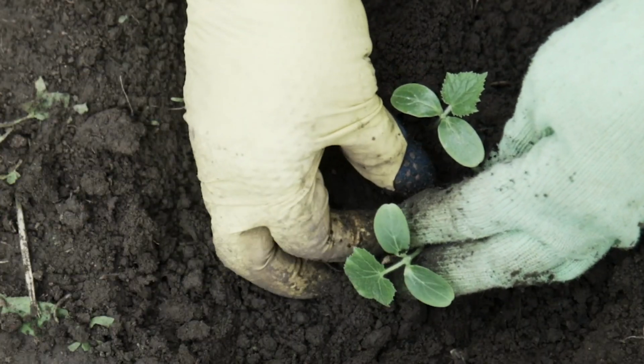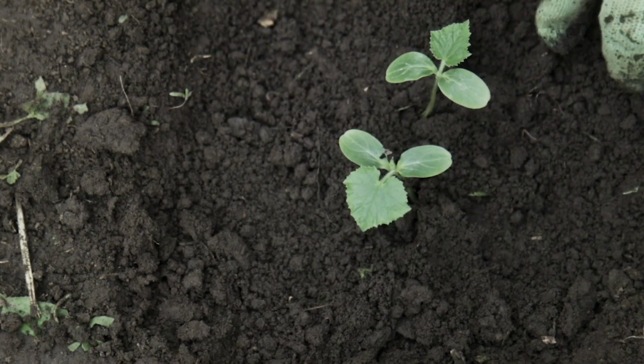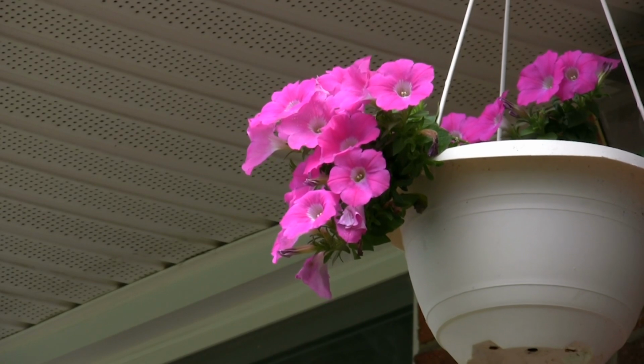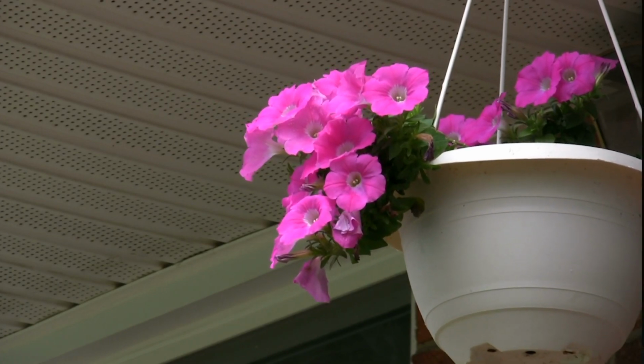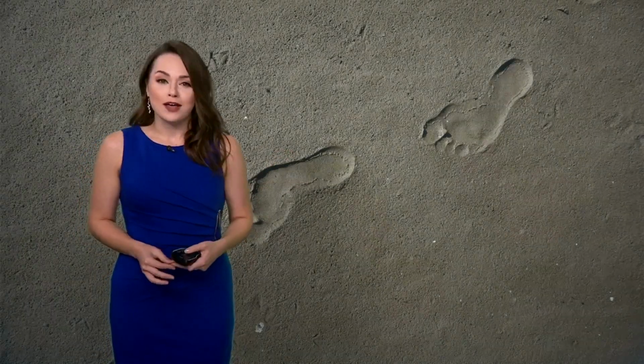If you don't have the room for a garden, if you just have a patio or something like that, just planting flowers or other vegetation can reduce the amount of CO2 in the air since plants absorb carbon dioxide. So by reducing our carbon footprints, we can help slow the effects of climate change.